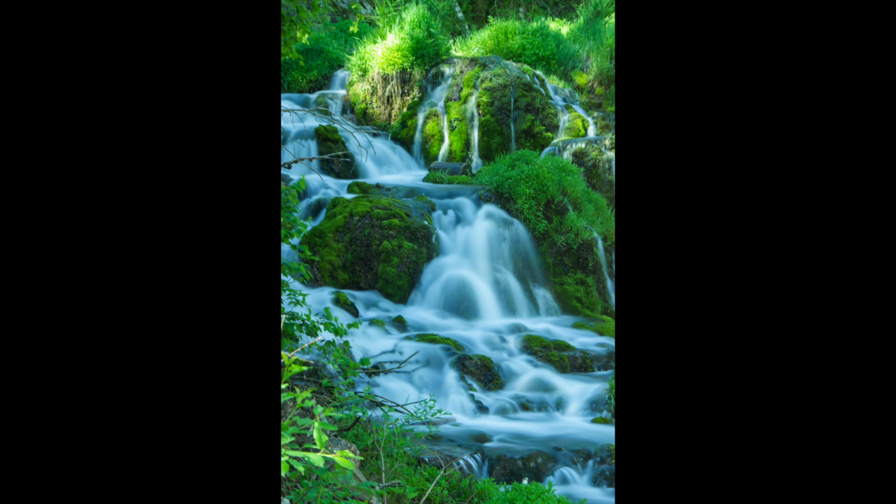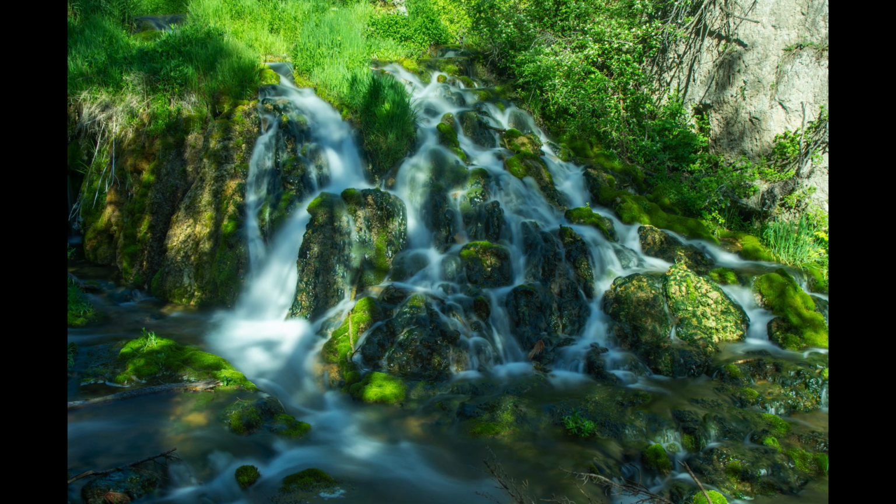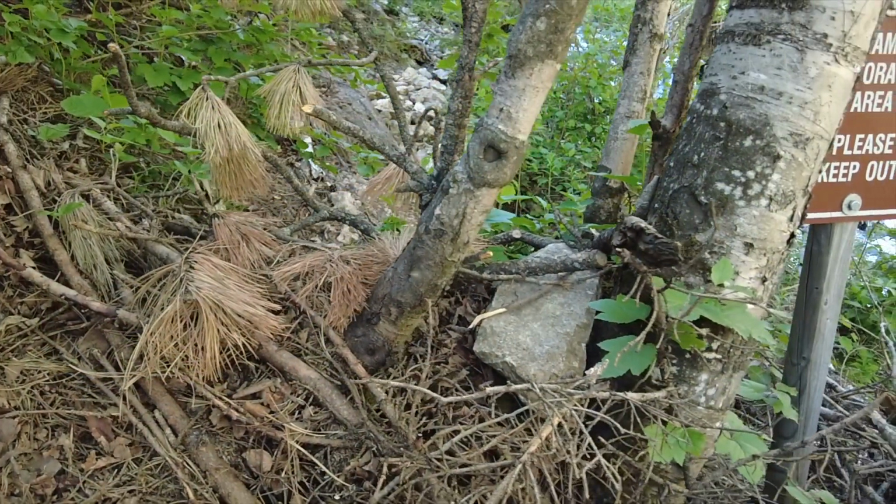Some people don't like that real silky, smooth look. They want a little bit of detail. But sometimes I like this. All in all, I'm okay with the photographs that I came away with on that day. I do not think they're portfolio worthy. So let me know what you think down below.